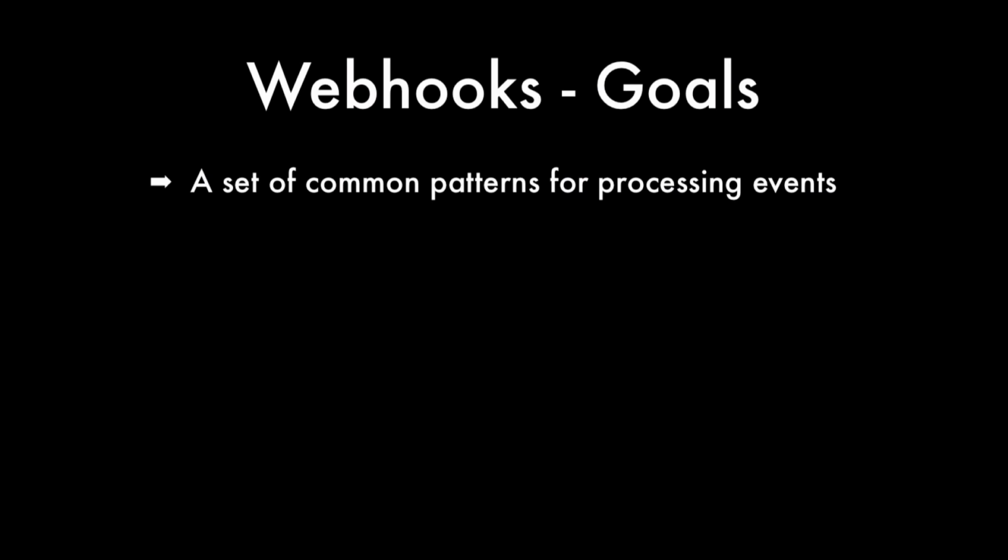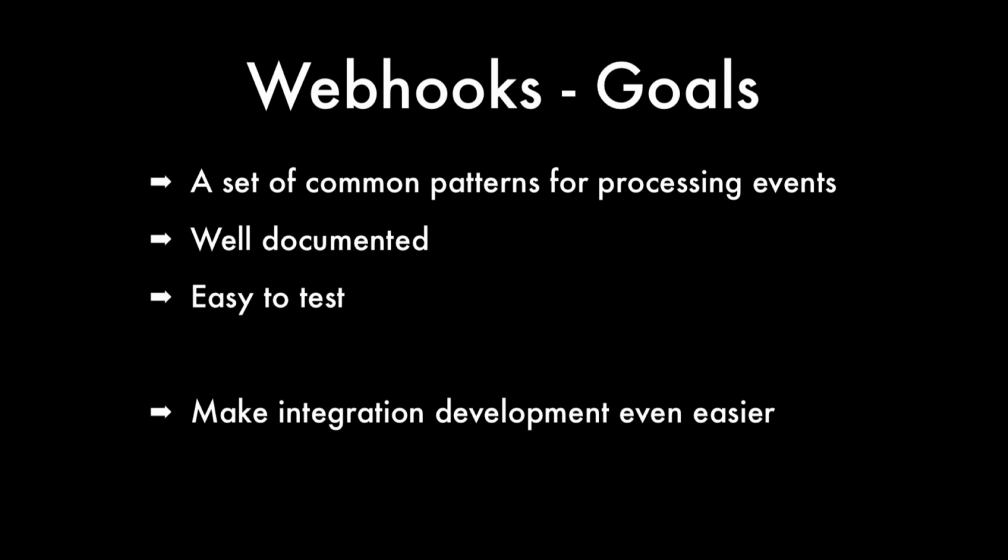So the third and final core idea is webhooks. And webhooks are all about getting the objects back out of the hub. So we've pushed them in, we've generated events, and now we want to get them out. We want to do interesting things with the objects. So the goal for the webhooks was we wanted to create a common set of patterns for processing events. We wanted it to be well documented. We wanted them easy to test. And we basically wanted to make integration development even easier than it was in previous versions of the hub.